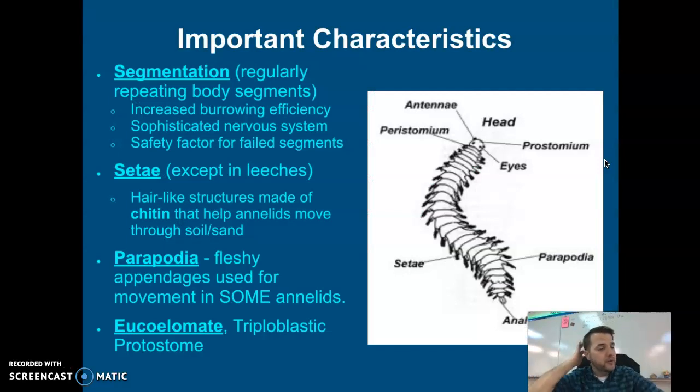So, important characteristics. The first one is segmentation. They have repeating body segments. Each segment is extremely similar except for the first and last. This allows them to burrow a little bit easier. It also allows them to move a little bit easier. They have sophisticated nervous systems to regulate all of those different segments.